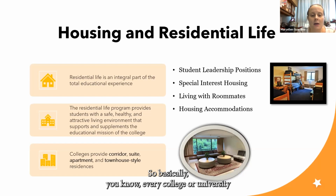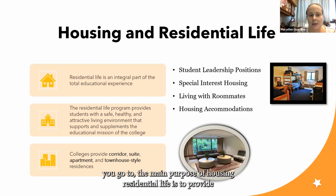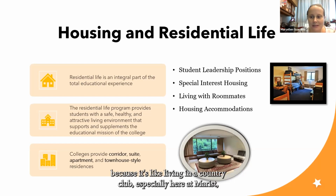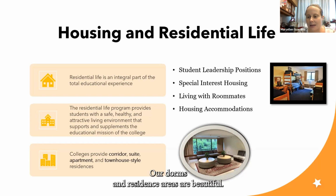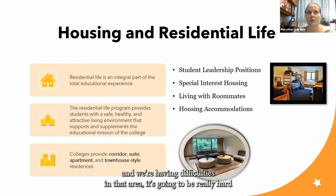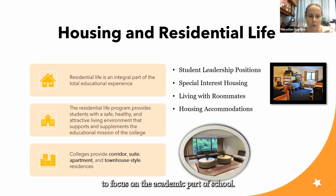So basically, for every college or university you go to, the main purpose of housing and residential life is to provide students with a safe, healthy, and attractive living environment. I always say to Kristen and Susan, I wish I was going to college now because it's like living in a country club, especially here at Marist. If you've never been here, our dorms and residence areas are beautiful. They're like hotels. But basically, it's to support and supplement that educational mission, because as we know, if we're not happy in our living environment and we're having difficulties in that area, it's going to be really hard to focus on the academic part of school.